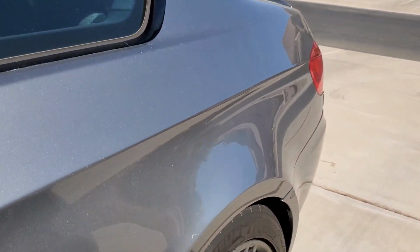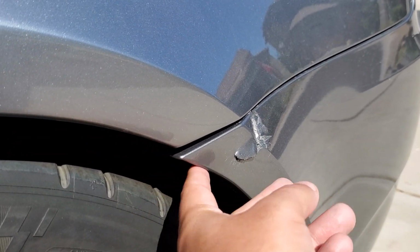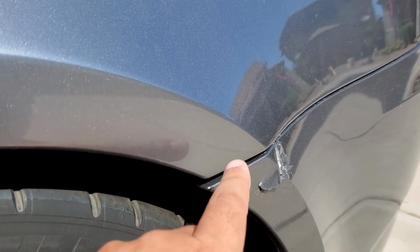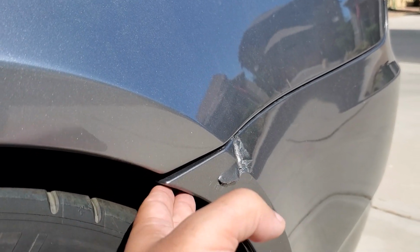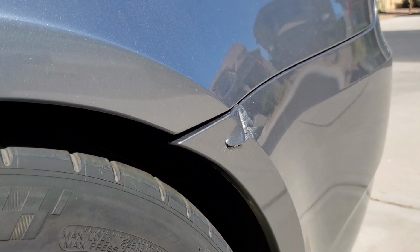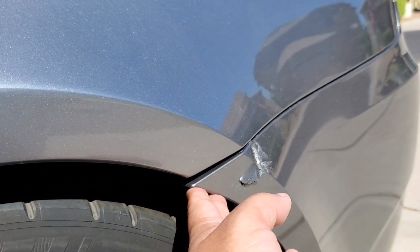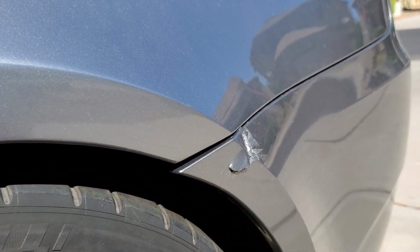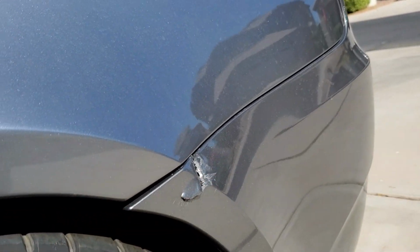Here's a big one right here. This, I backed up and ran into a toll booth. I've had this part repaired already because it kind of went all the way down. I told them to fix this, and apparently there was some miscommunication, and they charged me only to fix this part. I was not really happy with it, but it is what it is. I do have an extra bumper cover ready to go.